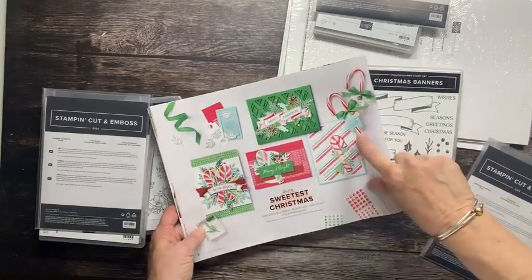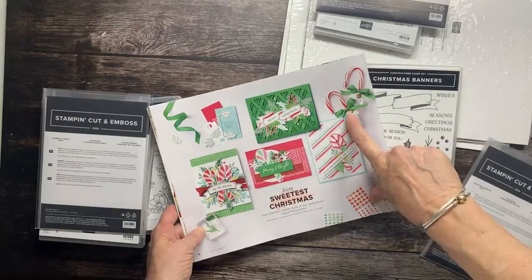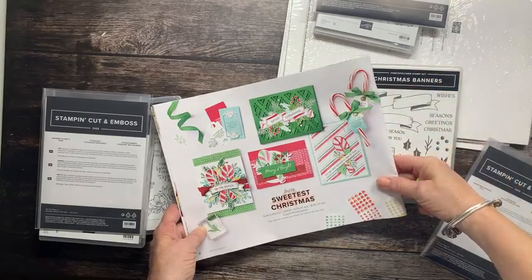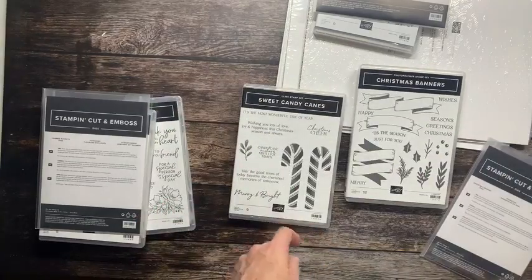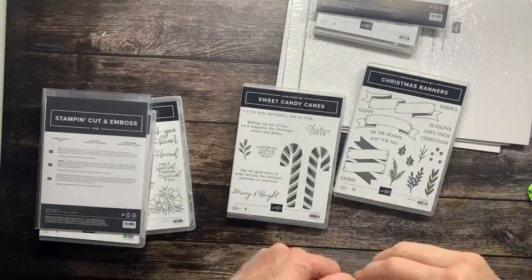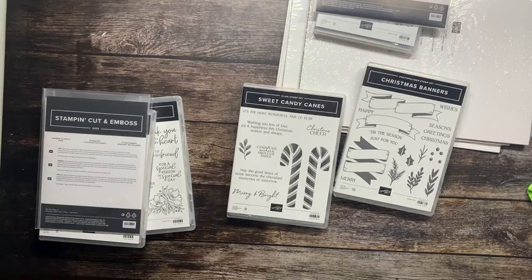And this is what I was saying before about that other frame. It'll cut a circle top and bottom, and you can slide a real candy cane through. So it'll be a lovely little table gift. Let me open up these ones. Okay.